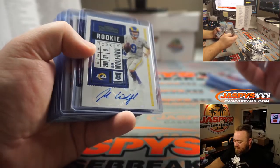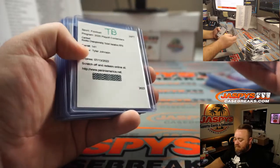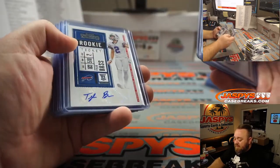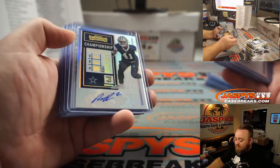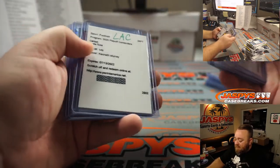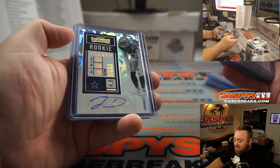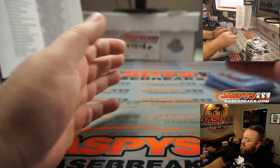Zach Pickens for the Saints, John Wolford for the Rams, Nate Stanley for the Vikings, Chris Streveler for the Cardinals, championship ticket variation, Tyler Johnson for the Buccaneers, that should be numbered to 49, Devin Duvernay for the Ravens, Tyler Bass for the Bills, Noah Igbinoghene, playoff ticket to 99 for the Dolphins, Eugene Robinson to 49 for the Cowboys, Kenneth Murray for the Chargers, Jacob Phillips to 99 for the Browns, Trayvon Diggs, cracked ice to 22 for the Cowboys. Jerry Jeudy for the Broncos. And John Hightower IV for the Eagles.